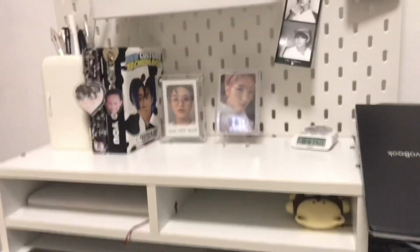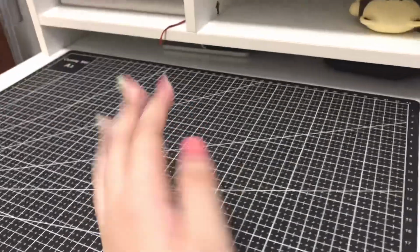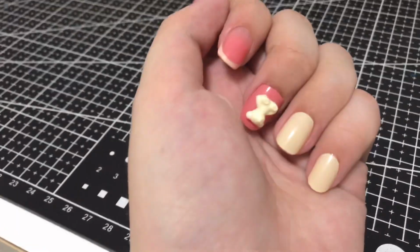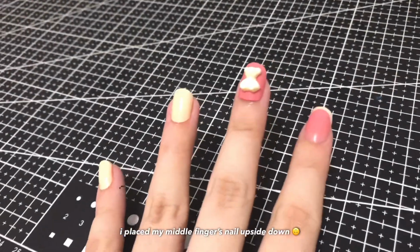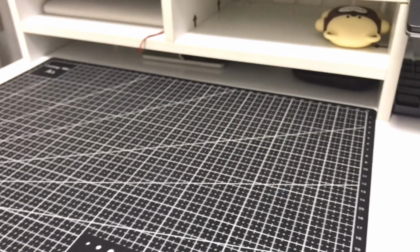I'm not gonna show how I do it because I'm pretty dumb, but I'll show you how it looks after. For one life update, it's already 8, almost 9. I finished my nails an hour before, I don't know, but I messed up my nails because I don't know which placement it should be, so I just did it upside down. I think I messed it up.